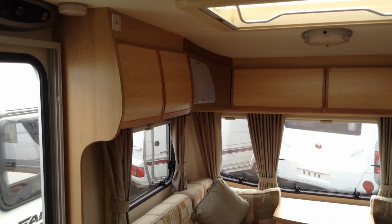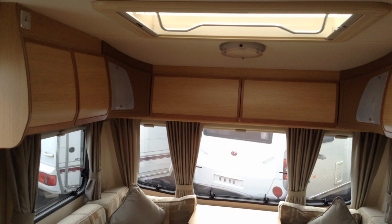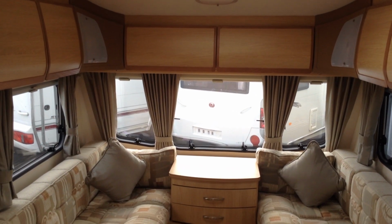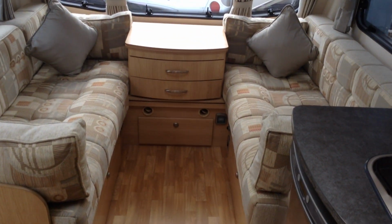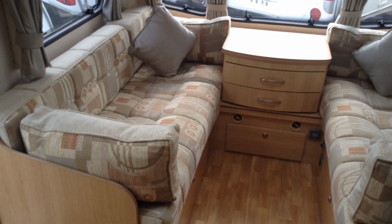Nice light coloured lockers, so the van feels very spacious, very open, very fresh. Full size Heki roof light. You notice you've got the lockers at the front there as well, so lots and lots of storage. Doesn't feel dark, like some caravans do, given that it's got light coloured furniture and upholstery colours.